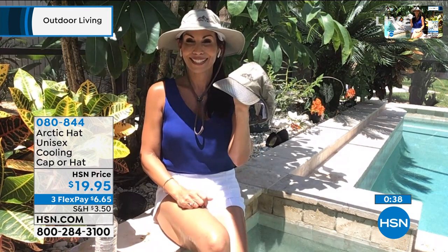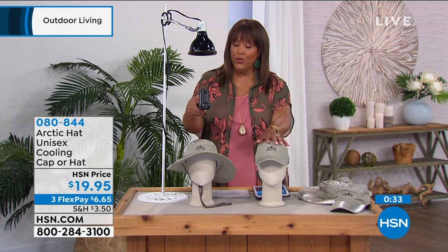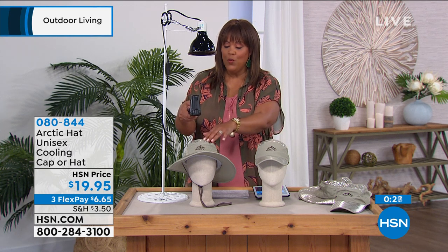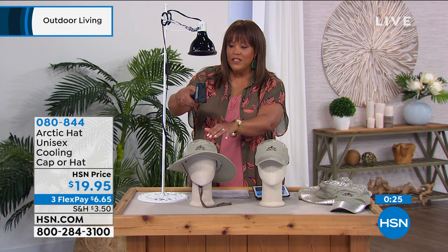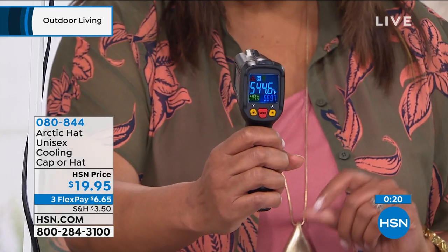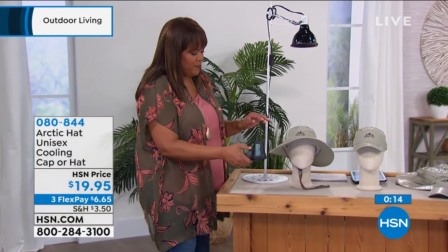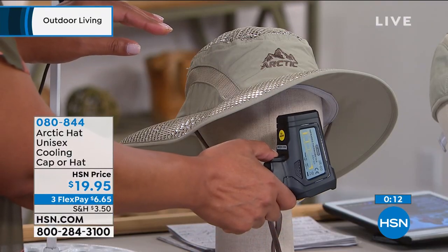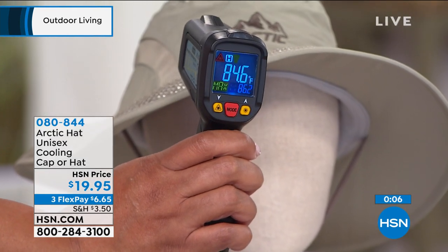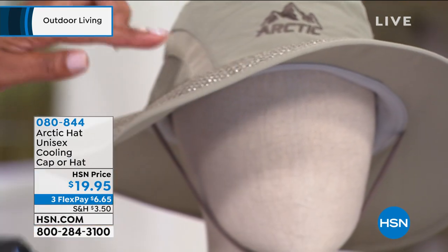I want to show you one more time if you're just joining us. I need to tell you that the cap is going the quickest, so you need to be in the ordering process if you want the cap. The hat is popular, but we're more limited on the cap, and let me show you why you should also get the hat. If I put this on the lamp to show you the temperature, 544, that's hot, right? I'm going to come around to the front and put the temperature gun right here on the brim of the hat and see what we get. 84. So from over 500 to 84, that is how much this will cool you.